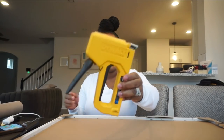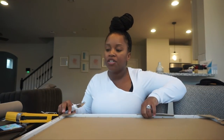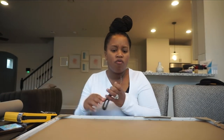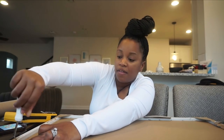So I'm back from IKEA and Home Depot. I didn't vlog in Home Depot. It only took me 2 seconds to go in there. So I got my staple gun and my staple remover utensil. I'm basically going to take the staples off of the back of this picture frame so that I can add my own poster in here. Right now it's just a random saying, and I'm going to replace it with the poster that I got off of Etsy. Oh my god.